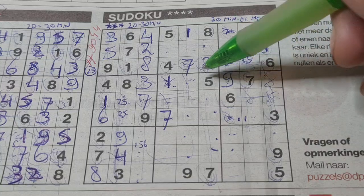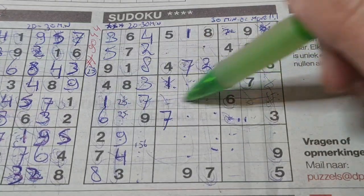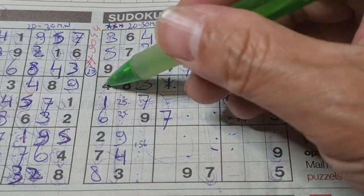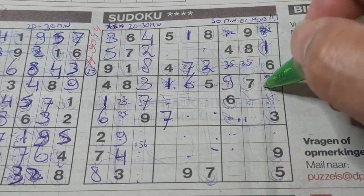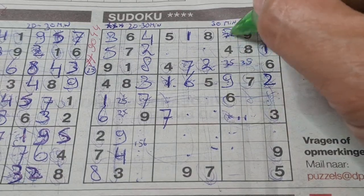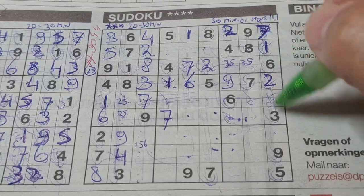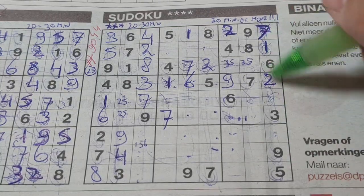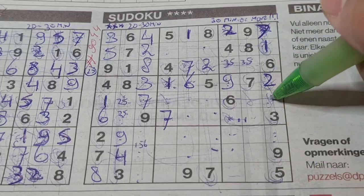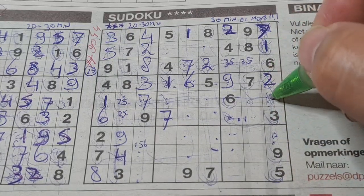Then, let me see. The 6 in this row, the 6 in the middle row, so the row above, the only place left, the 6, should be there. 1 box left now in this row, the 2 is missing, 2 and a 7. We have a 2 now in the last column, no 2 there. 2 should be here, and the 7 goes there. 2 numbers left in the last column, the 4 is missing, the 8 is missing, 4 and 8, 4 and 8. Cannot fill this yet.